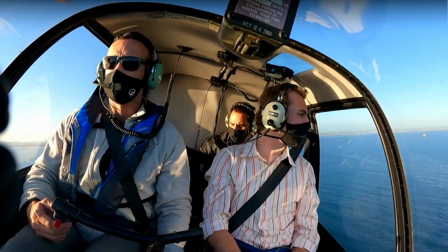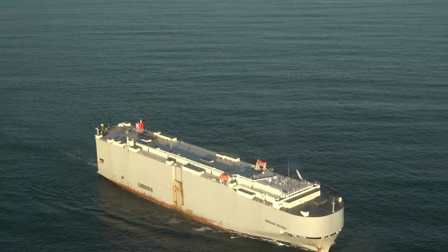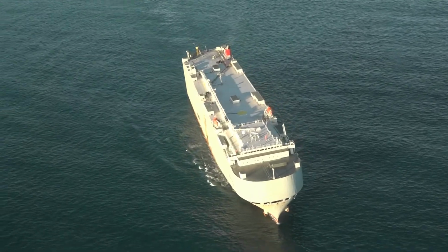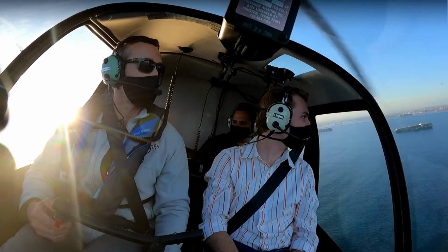So we're currently around about, I would say about a mile just to the south of the breakwater right now, probably south of Queensgate at the moment. Now we're just going to go and head back into Long Beach in a bit and just chat a bit more about Long Beach and recap on whatever else is going on.